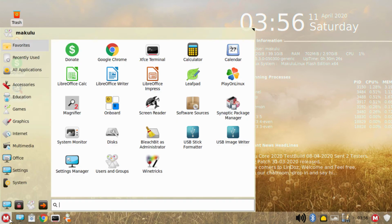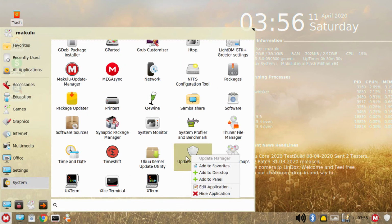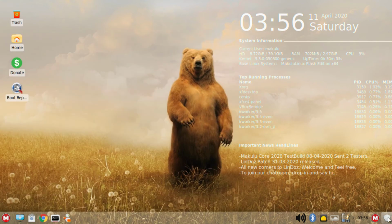So you just open up the menu, go to System, right click the Update Manager, the new one, and you should see a little shield. Go Add to Panel. It will pop up here, and you can just right click it and move it across. There we go. We placed it now next to the Software Manager where the old one used to be. So now we've got the Update Manager there, the new link to the new Update Manager.